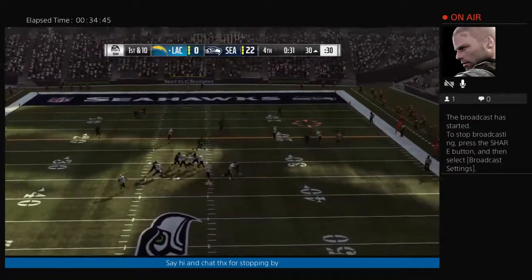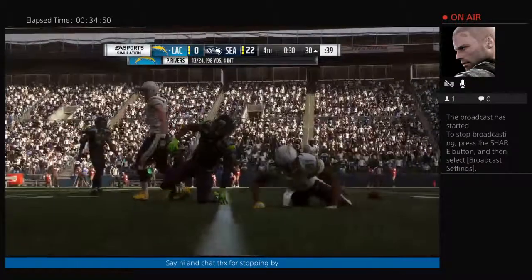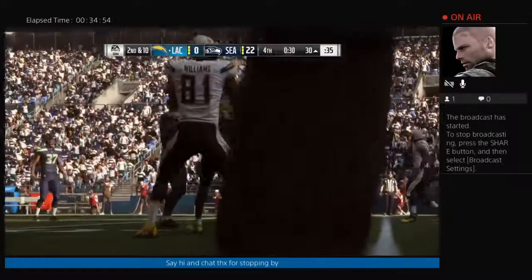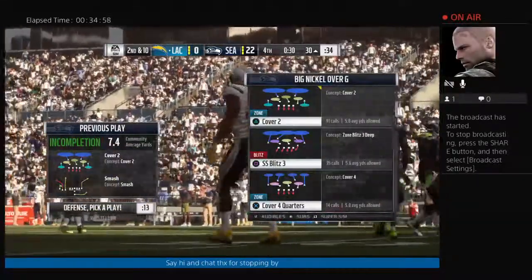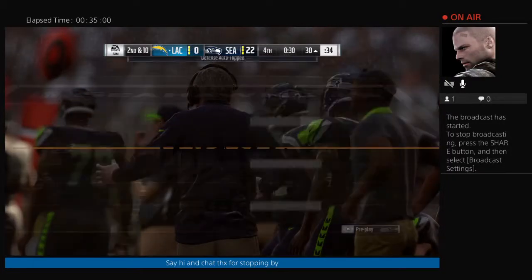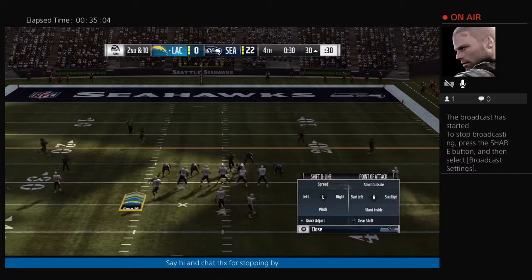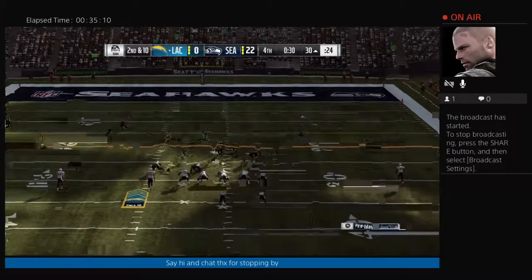On 1st and 10, Rivers. And it pops free. The collision there jarred the ball loose and brings up second down. We have not seen a whole lot of wide-open receivers. Everything seemingly has been contested. And that's another nice job there to force an incompletion. They've been very cohesive, knowing each other's moves all game long, and they've been on the spot just about every time. And they've held more.